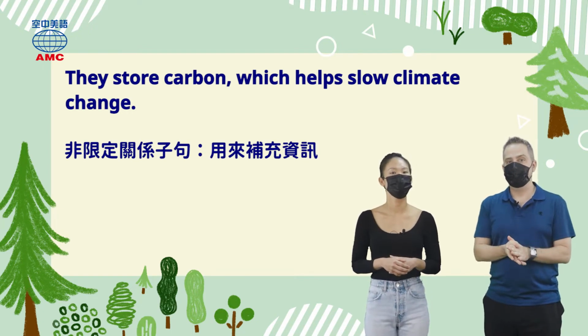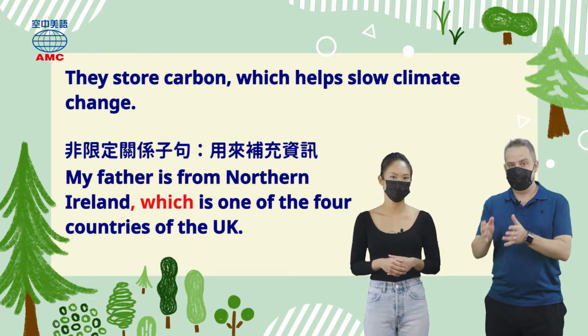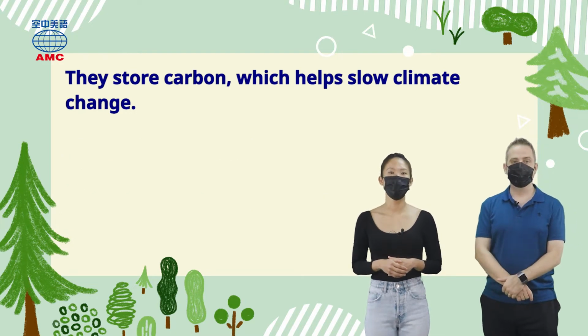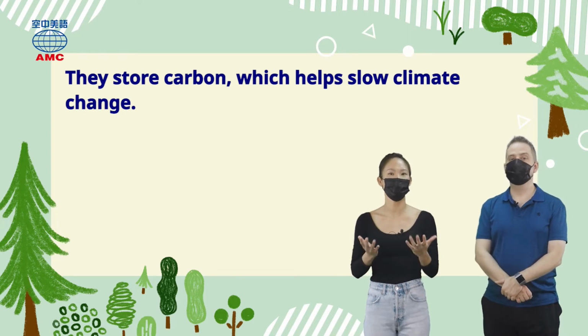So for example, I could say, my father is from Northern Ireland, which is one of the 4 countries of the UK. 那再来呢，我们还看到 climate change 是改变。What about climate? Let's take a look.